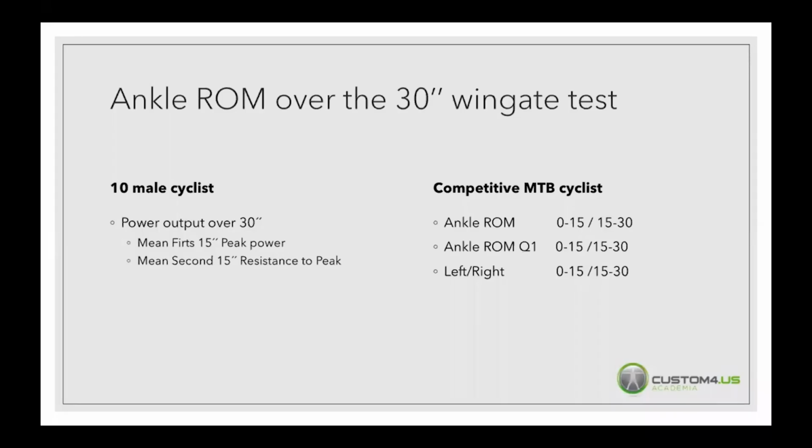We designed one experiment based on analyzing the movement of the ankle in a 30 second Wingate test, an all-out test that probably most of you know, and see what the behavior is and what the range of motion is along this test in the ankle. We measured the first seconds from the point of view of power, and we also measured the 15 seconds of the test. There were 10 competitive cyclists with experience in mountain bike. And we measured the ankle range of motion in the first quarter, and the left and right difference between the first quarter and the second quarter of the test.